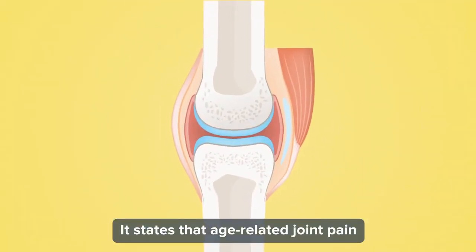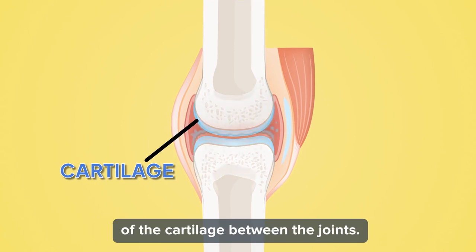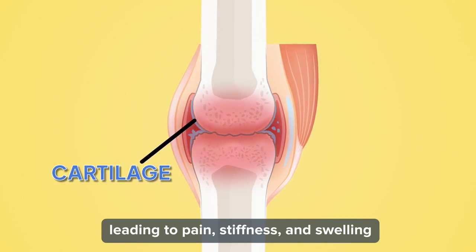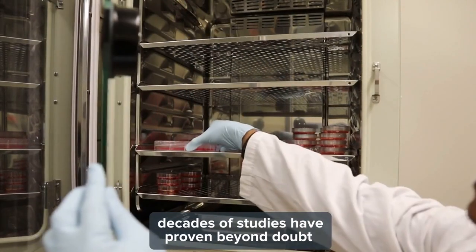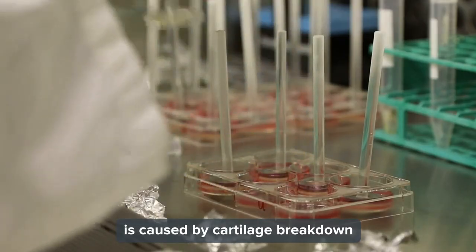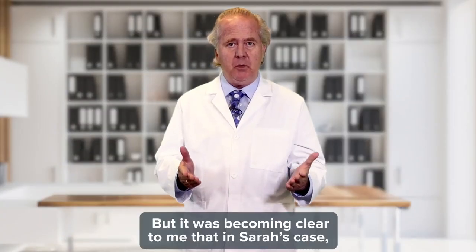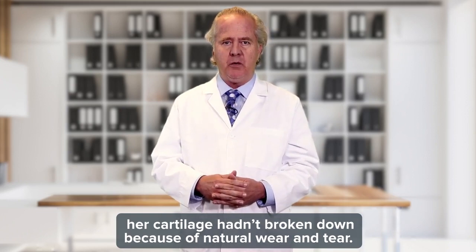It states that age-related joint pain is caused by the wearing away over time of the cartilage between the joints, which is then followed by inflammation leading to pain, stiffness, and swelling of the joint tissue. Now, decades of studies have proven beyond doubt that age-related joint pain is caused by cartilage breakdown and subsequent inflammation. But it was becoming clear to me that in Sarah's case, her cartilage hadn't broken down because of natural wear and tear. Something else was going on.